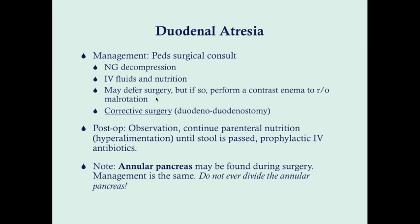So just a brief note on malrotation with volvulus. The reason that we do the contrast enema or the upper GI series is because we want to make sure that there is no volvulus. Sometimes that can look the same as duodenal atresia, and it can give you the exact same picture on abdominal x-ray, and if there is a volvulus, we need to treat that right away. That cannot be deferred. So if you're deferring surgery, you want to make sure that there's no volvulus.